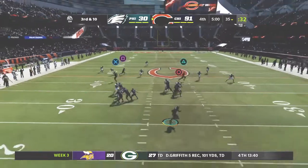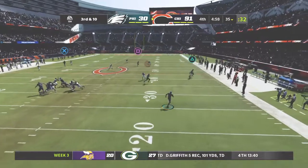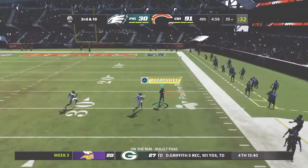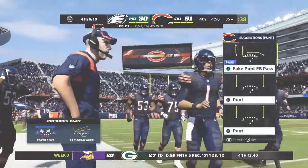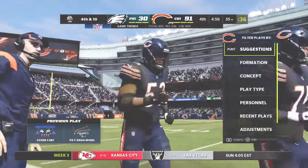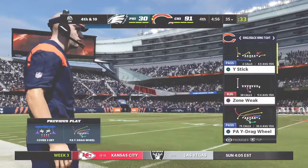Here's Fields. Rolling to his right. On the run, he'll let this go deep right side. And that will be incomplete. Well, they weren't scared to let it fly, but it falls to the ground and brings up 4th down.